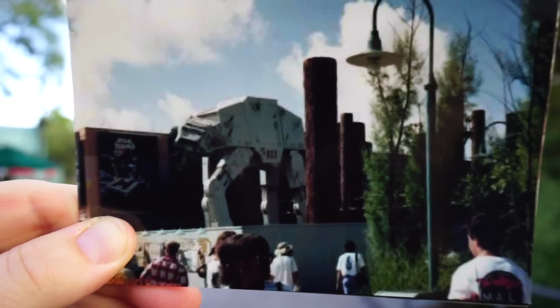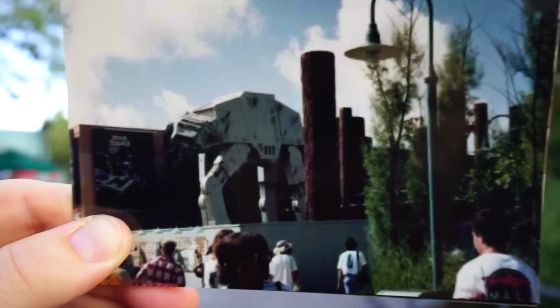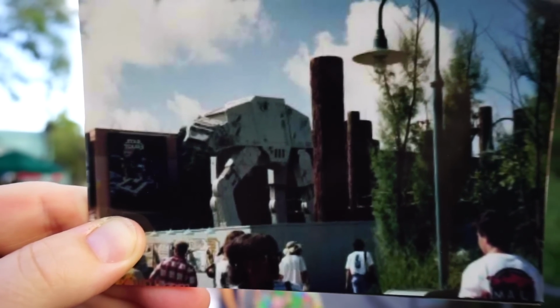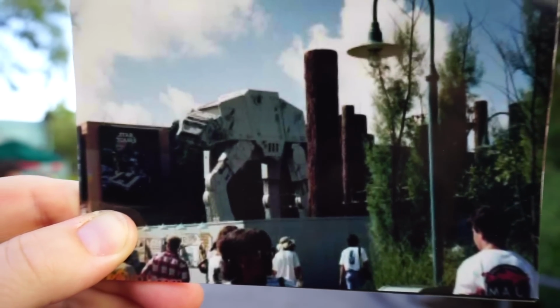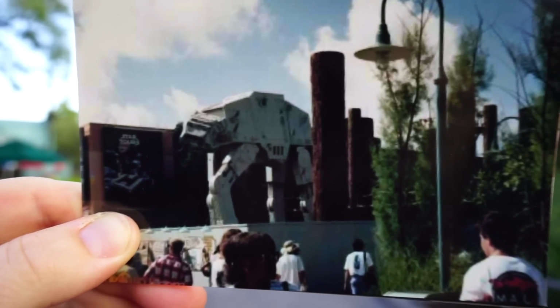Now this next one is kind of funny. You can't help but think of Star Wars when you think of Disney's Hollywood Studios. But when the Disney-MGM Studios first opened, there was not a Star Wars attraction open just yet. This did not open until December of 1989. You can see the walls are still up, and they were still working on Star Tours.